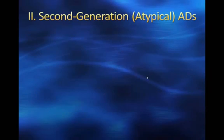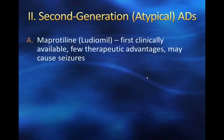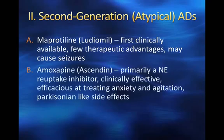So let's get into the second generation, or what we call the atypical antidepressants, and I'm going to move through each of these relatively quickly. Most of these have fairly similar profiles. Some of these you will have heard of, some you have not. Maprotiline, or Ludiomil, was the first clinically available second-generation antidepressant. It has few therapeutic advantages over other drugs and may cause seizures. So if a doctor is prescribing this first, they're probably not a good doctor.